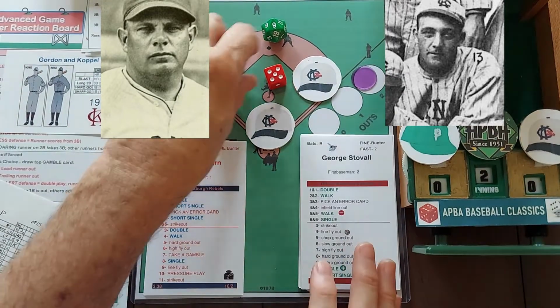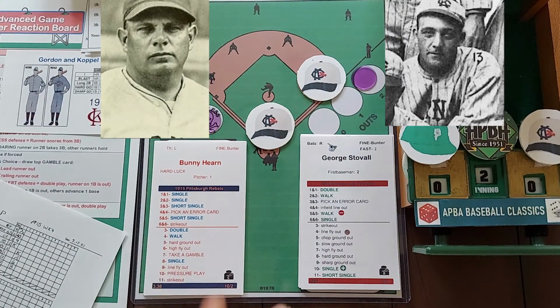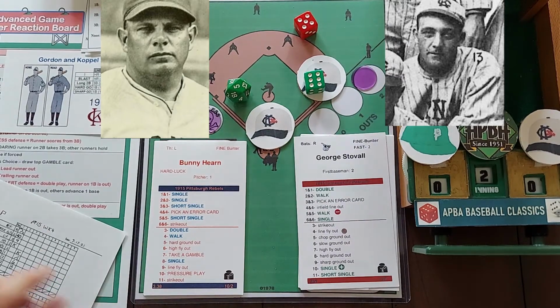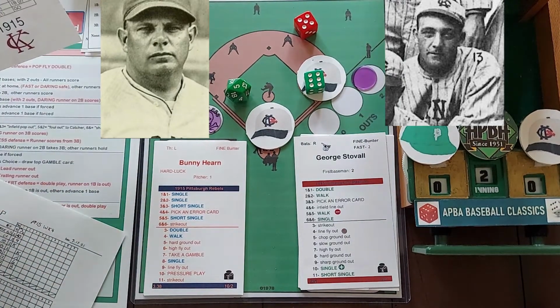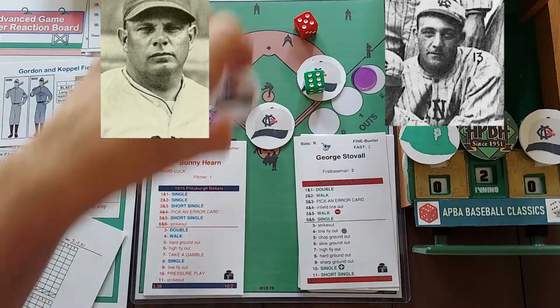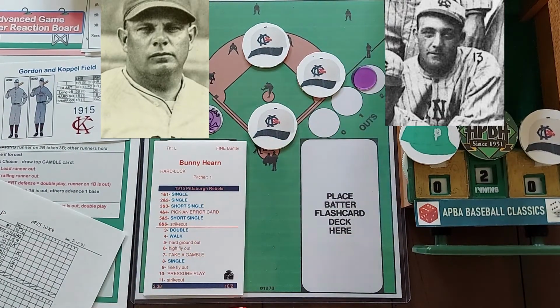George Stovall. 11 off the batter card. That's a short single. And on short singles, the runner that's on first goes to second. Two outs, 2 on.